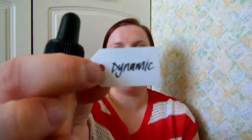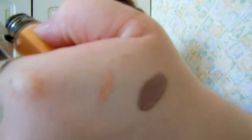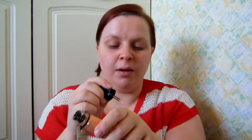This is the eyeliner, and this is in Dynamic, and it looks like this. I'm not keen on the brush, I find it too flimsy, but that's the colour of it. It's a nice peachy colour. And this I did actually really like on my eyes. I thought I'd go for something different because normally I just wear black, and I did really like it. But I did find it easier to put it on my hand first and then use my normal eyeliner brush, because I found this too flimsy to do on my eyes. But I did quite like that.